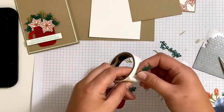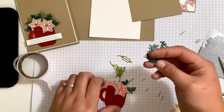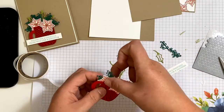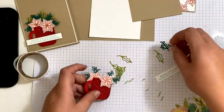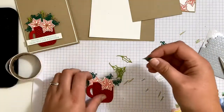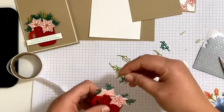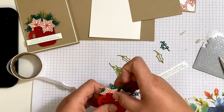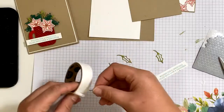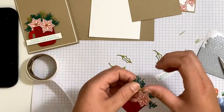So you want to stick the glue dot at the front of your piece. So I'll stick all the green on first. The shaded spruce, I should say, they're both green. What am I talking about? So it just depends on how you want to bunch them up.